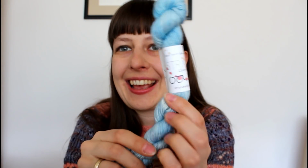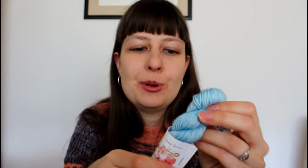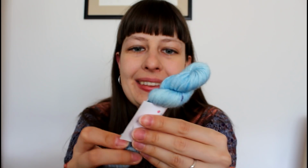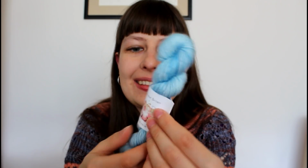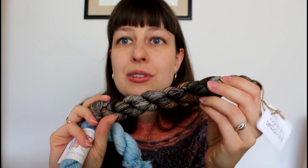And then I also got to hang out with really wonderful people. Amy from Stranded Dye Works gifted me this wonderful blue skein. I love blue. It's called Oasis, and it's very nice. So I got some mini skeins. I'm thinking, should I add them to my blanket? Because they would look great. My blanket has a lot of blues in it, so this would match perfectly, and this would also look nice.